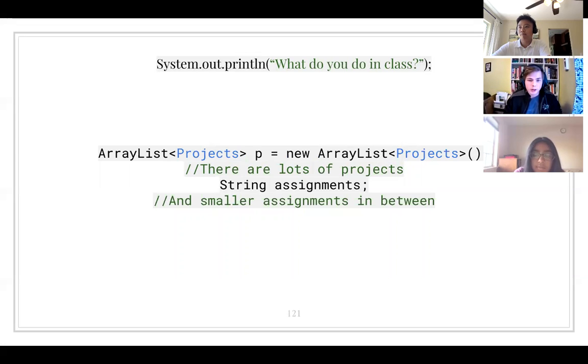So what do you do in class? You might have noticed that these slides are in code syntax. This is Java. That's the language of AP Computer Science A. It's one of the most popular programming languages in the world. It's an industry standard, and pretty much everything you do in APCS will be in Java, which is why I'm introducing you to it early.